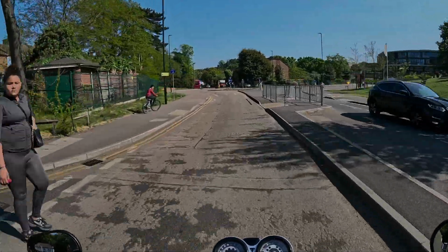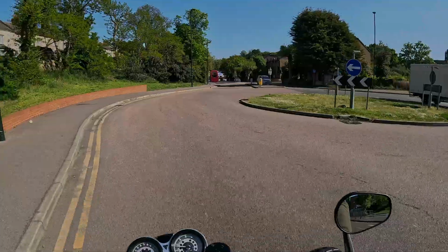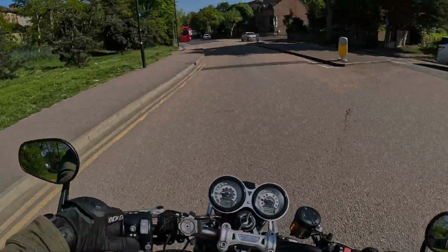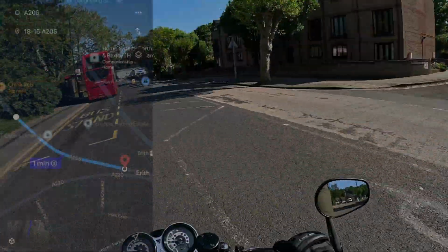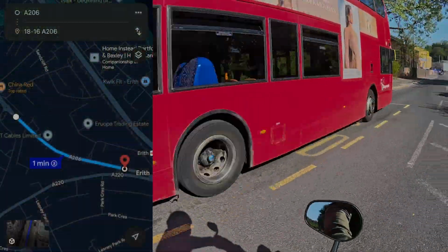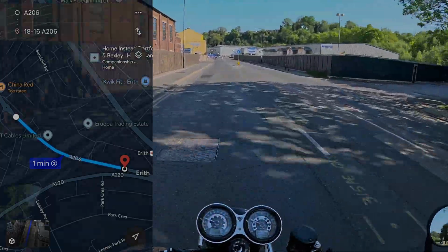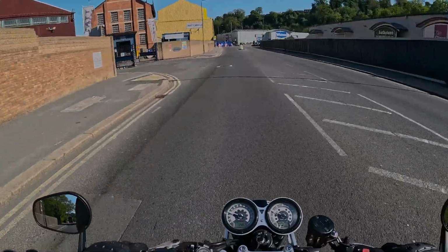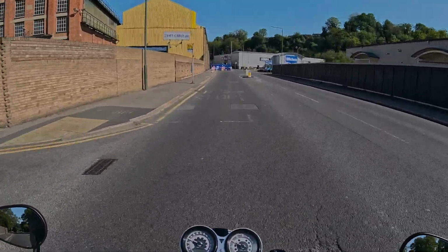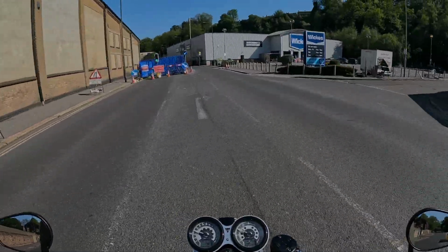Yeah, okay. We're gonna go straight ahead. That was very hard to judge. Signal, shoulder, go. Bus is not showing any life signs, so this is a 30 road. Don't speed up more. Oh, please let me get that green light. Yeah, we're cool. We're cool.